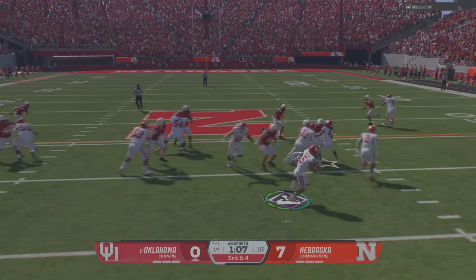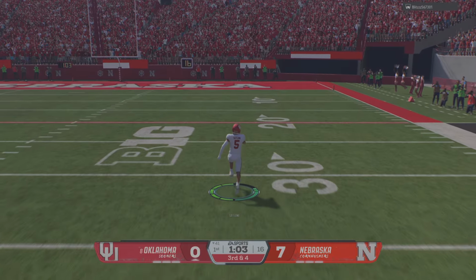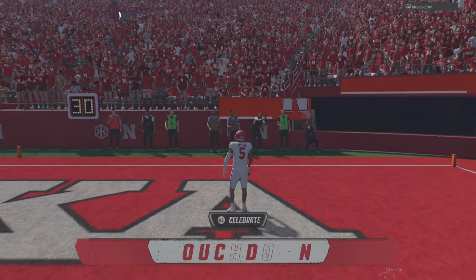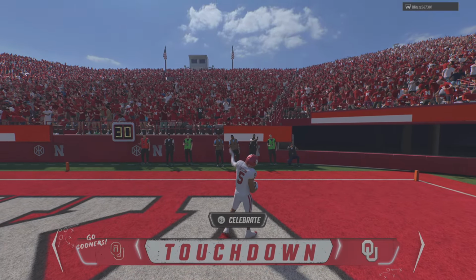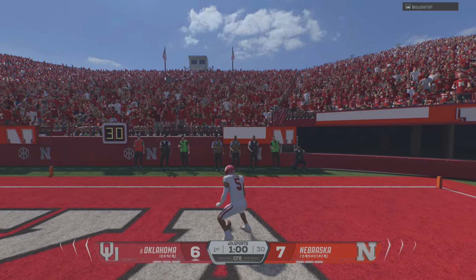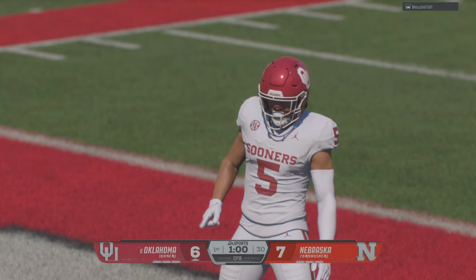With jet sweep pass. Running into the open space. Off to the races to the right. The 20. And he slipped through the crowd, and he'll house it. Touchdown Sooners! When that receiver got free, it was all over.